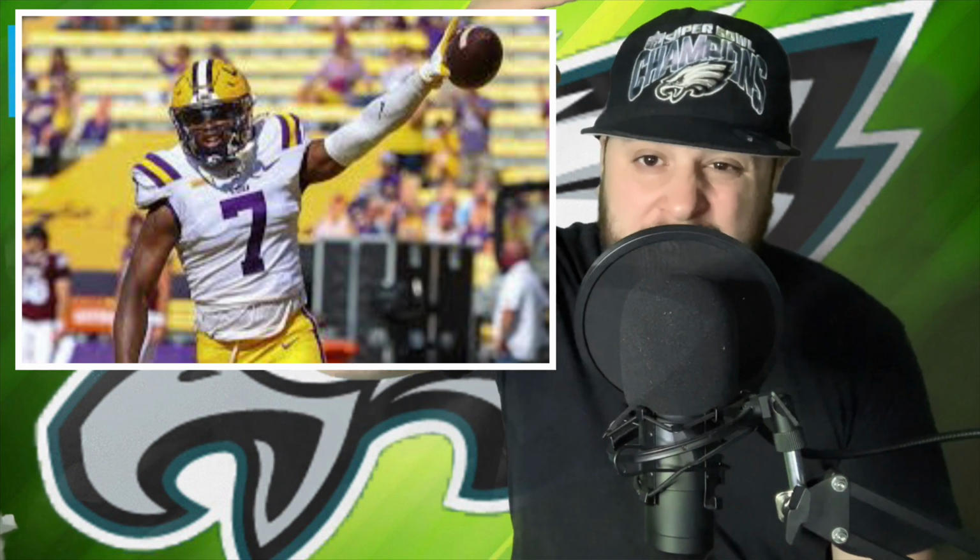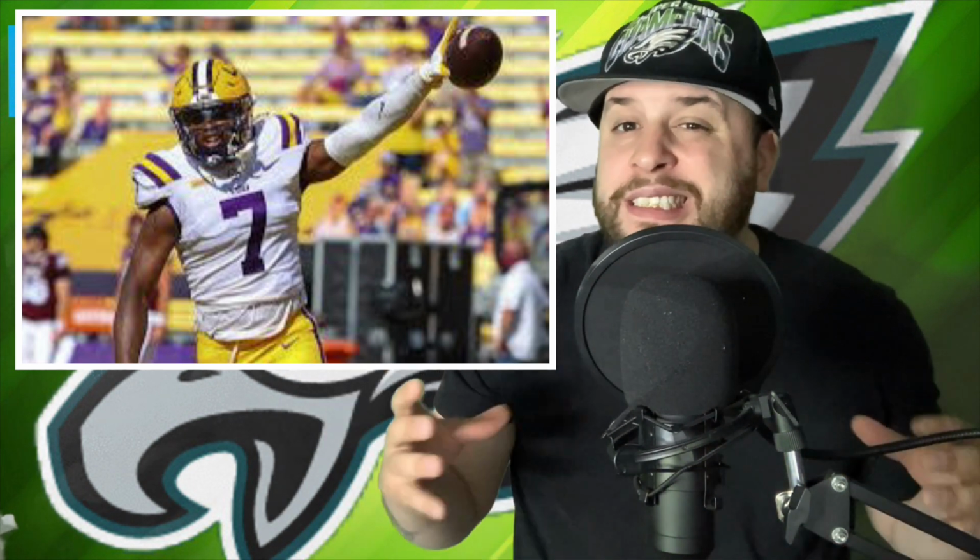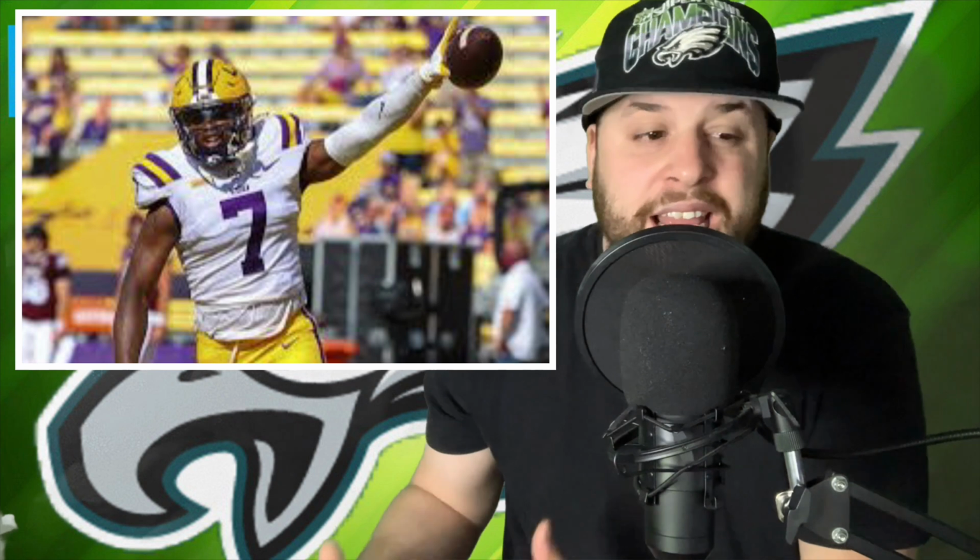Jacoby Stevens out of LSU with pick 224. He's 6'1", 212 pounds. He runs to the ball with conviction, and he's a big hitter. He wants to lay the hammer if he sees you in the middle of the field. Now his downhill discipline needs to be worked on. Sometimes he doesn't hit the right gaps. You got to fix that in the NFL.